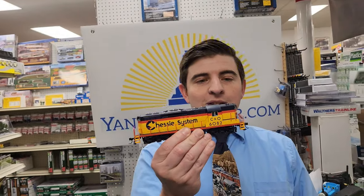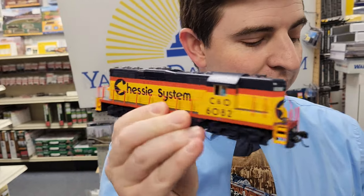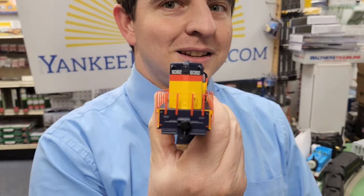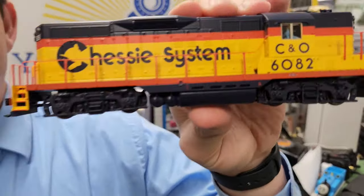But these are just great-looking diesel locomotives, and they're very affordable, too, because the retail value of these engines is $219, but we're selling them here at Yankee Dabbler for $174.99.